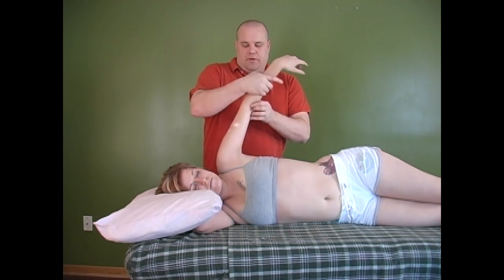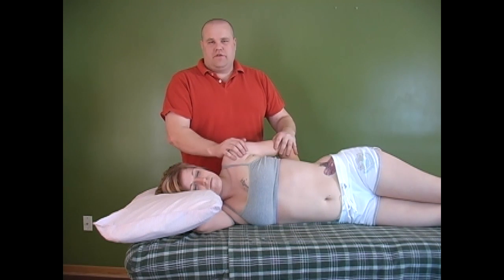Another option, you can place the hand behind here so you can stretch out more of the pec area. So just compress the anterior deltoid and bring the elbow down to the table a little bit. So it's a great stretch for the pec area right there then.